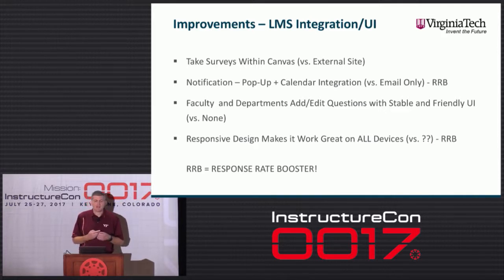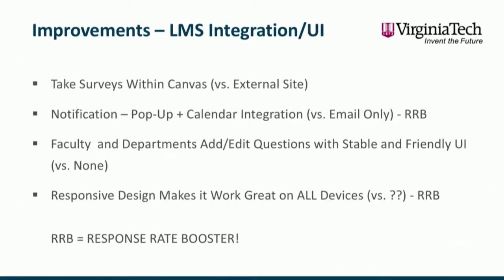Faculty and departments can add their own questions in a stable and friendly user interface. Sakai had the capability to do this in theory, but the UI was buggy, it was slow, it was hard to use. We never rolled it out to our faculty because we were nervous we couldn't support it. EK eliminated that problem completely. We rolled it right out, and our faculty add their own questions at their desire.